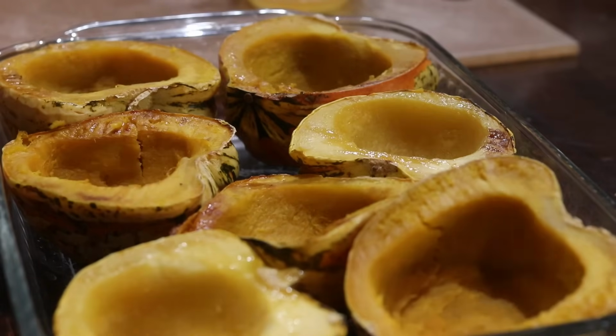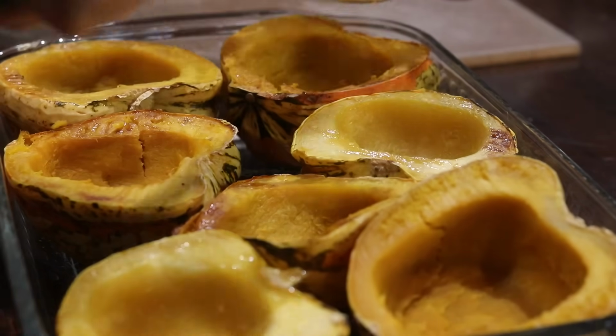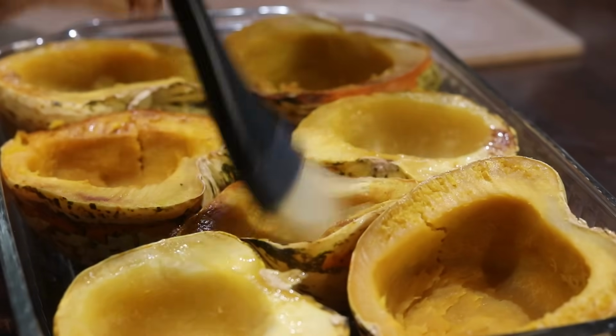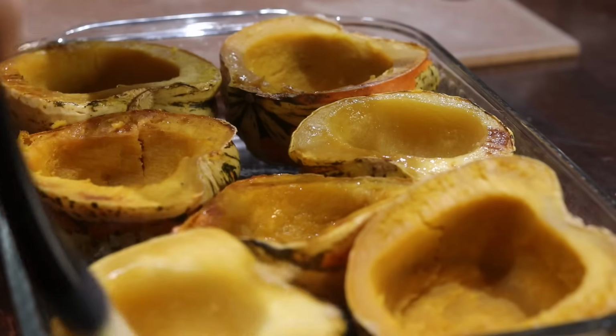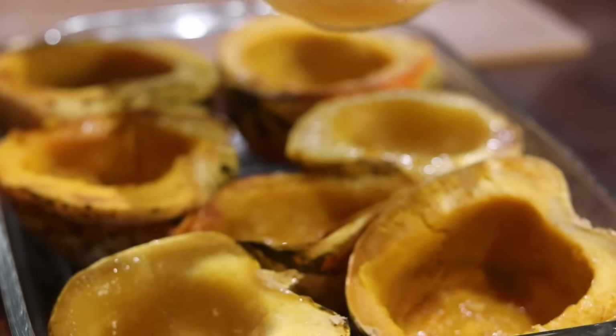Now, obviously, this is a side dish that I'm making, but you can make this a main course. You could just add in your choice of ground sausage meat cooked, and these are delicious that way. Although I will say, if someone is not a squash lover, this will not make them a squash lover.